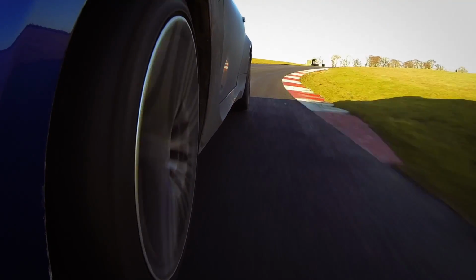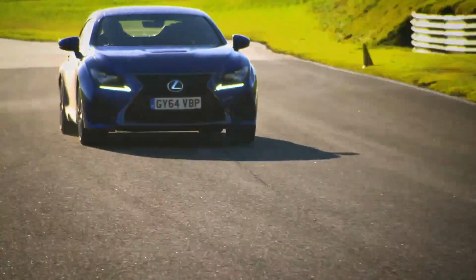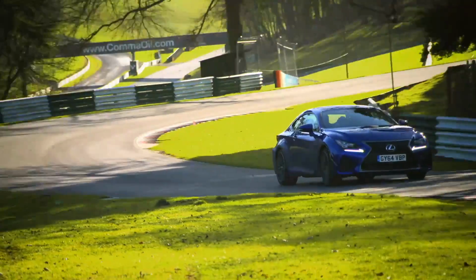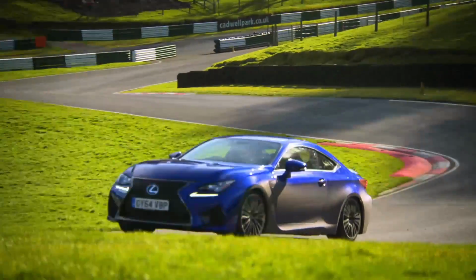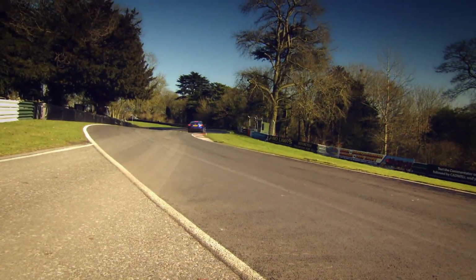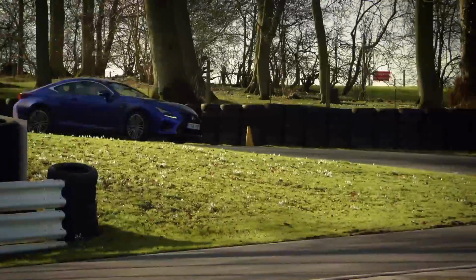Better track than Campbell Park to sort out the men from the boys. The nose went in really well there, I like that. That was good. Whoa, whoa. Hey, bit of a wild ride over the crest. Oh, I like the sound as well, that 5-litre V8.